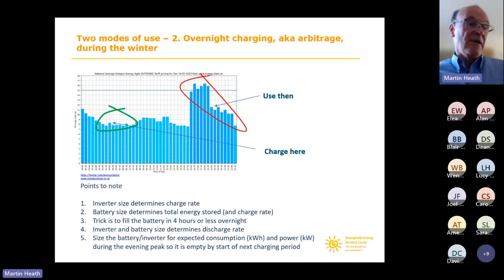So the trick there is to charge it up as soon as you can overnight. A couple of points to note there is how quickly can you charge a battery overnight. You can't obviously fill a 13 or 20 kilowatt hour battery in half an hour, not unless you have massive amounts of power going into it. So you need to understand that the inverter size will determine how quickly charge can be put into the battery. If you've got a 5 kilowatt battery and you have a 4-hour charging period, effectively you can get 20 kilowatt hours of energy into that battery over a 4-hour period, but that's all, no more. If you want more storage, you need bigger batteries. So the trick really is to try and fill a battery overnight in about 4 hours during that low tariff period.